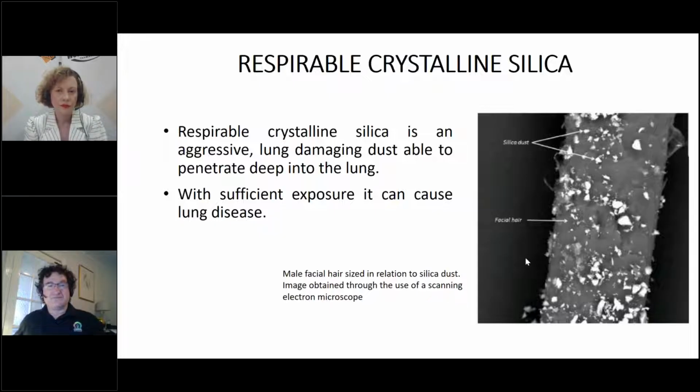So obviously the respirable crystalline silica, the slide talks about the idea of it. It's quite aggressive and it can cause quite a significant amount of lung damage because it can penetrate so deeply into those lung fields. And obviously, if you're exposed to enough of it, it can cause some lung disease. We'll talk about that in a moment.